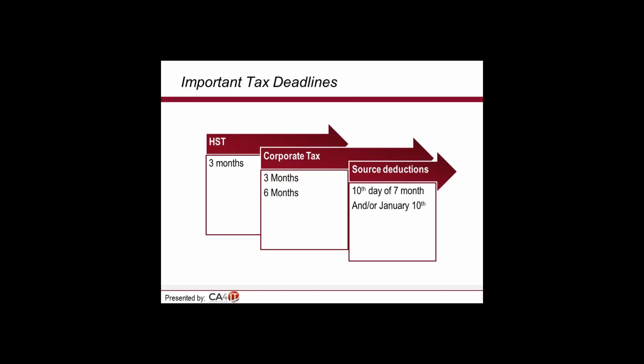And on this app, you can put in your year-end date, and it will provide you a list of all the deadlines that you need to be aware of. But I'm going to give them to you today, just in case you don't have that app or don't want to download it. So first and foremost is your GST/HST.